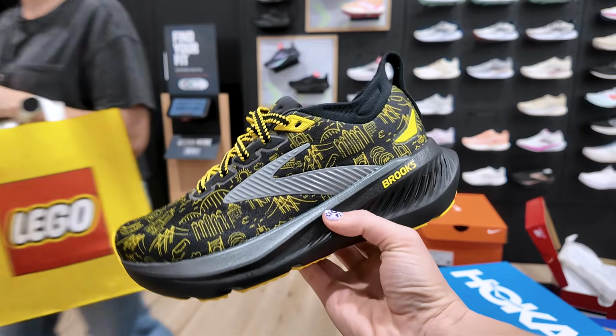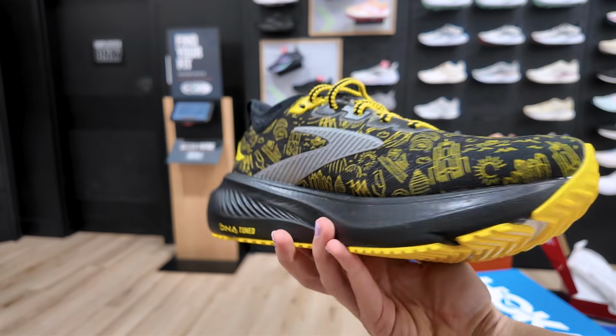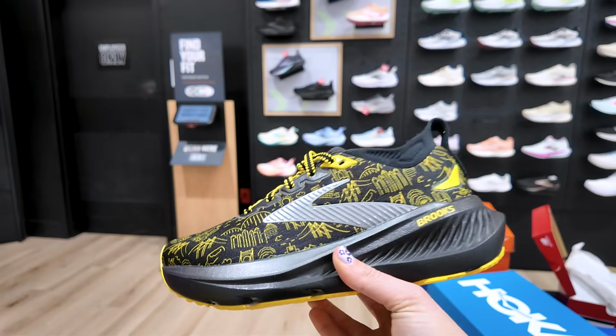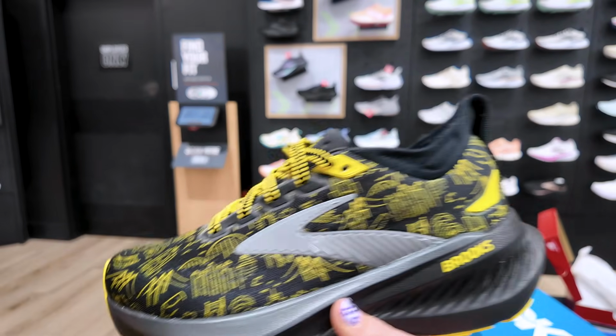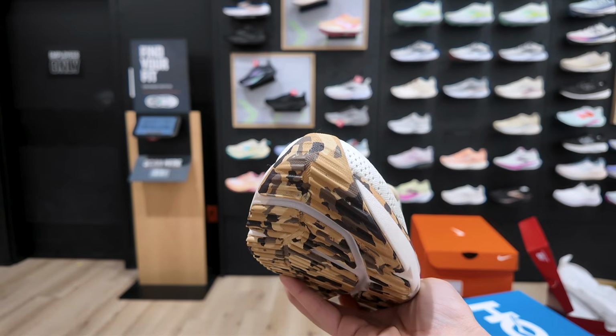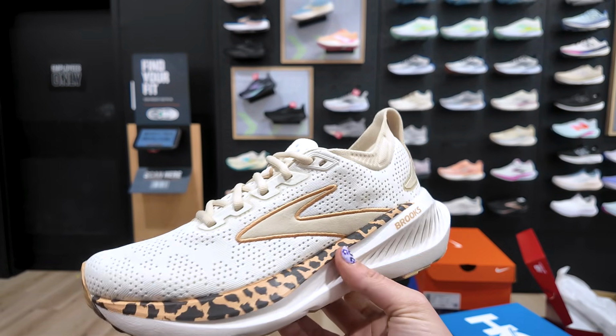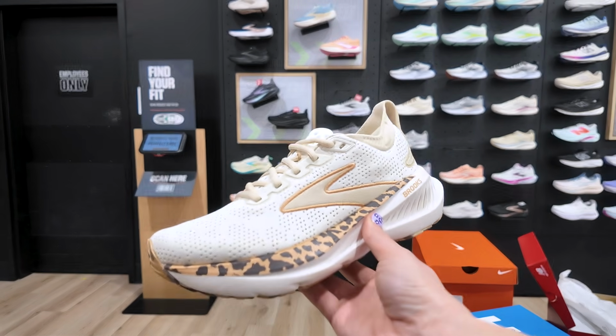This is special for my Pittsburgh viewers in honor of the Pittsburgh Marathon. Brooks came out with a special Pittsburgh Marathon shoe, and I think the bridges and city buildings are really cool about them. These cheetah ones are so cute. Talk about a lot of Animal Kingdom talk today. We've been planning out a lot of Animal Kingdom outfits. These are the perfect Animal Kingdom shoes.